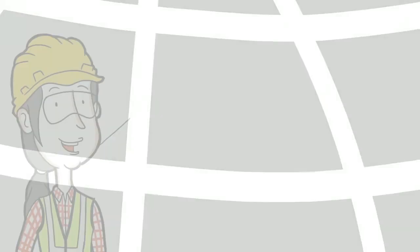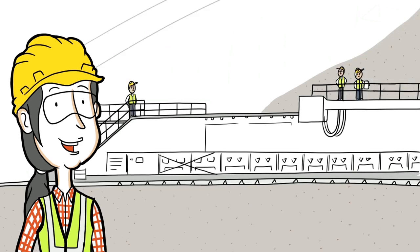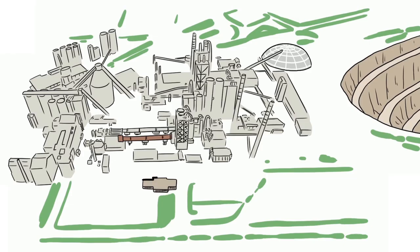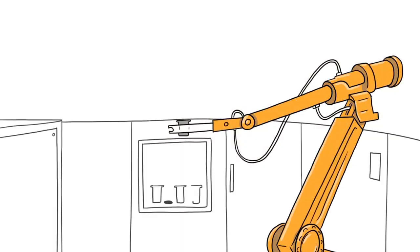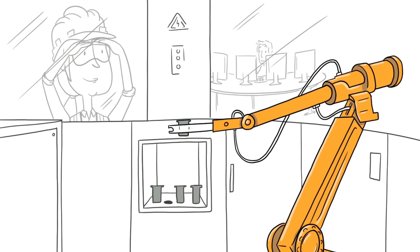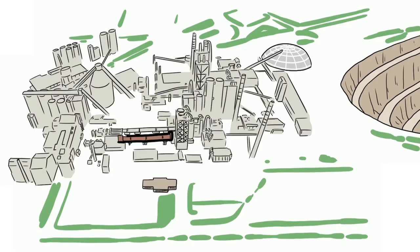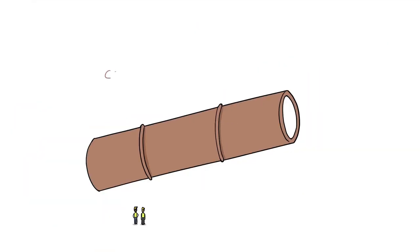Once quarried, the rocks, mainly limestone and shale, are then milled to a fine powder by one of those crushing machines I mentioned earlier. But that's only the start. The fine powder is then sampled and tested around the clock using high-tech robots to ensure we have the right mix of minerals. The next step involves extreme temperatures, and to get these temperatures, we need to burn fuel.